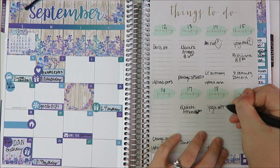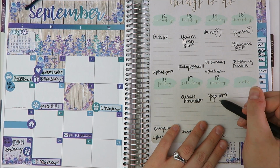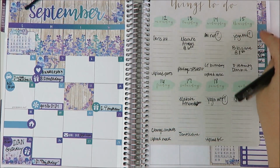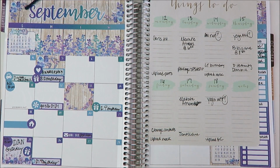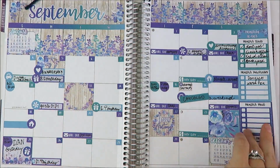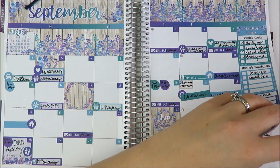So I'm doing the same thing for another tentative event. I'm trying to get my friend to do yoga and brunch with me on Sunday, so I have that kind of as a question mark. So then I have all my question marks down, and this is what I take into planning the week. Any question marks don't actually make it into my spread, but all of the definite events do.